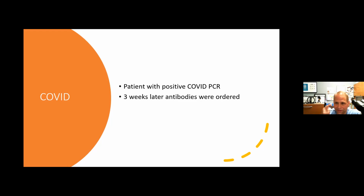Yet somebody out there ordered one, and it's not impossible to order one. You can get by in any stops, but it had been ordered. And this is one of the reasons why we had been telling providers not to order it. So the antibodies came up negative. What does that mean? So this was a question that I fielded. I won't tell who ordered the antibodies.